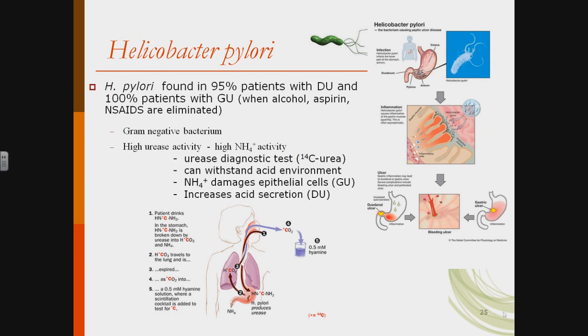We can use several diagnostic tests to confirm H. pylori. One is where a patient drinks C14 urea, and in the stomach this urea is broken down by urease into bicarbonate and NH4, or ammonium. The bicarbonate travels to the lung and is basically expired as CO2, and this is the C14 CO2. And then the person basically breathes into a scintillation drink, and the scintillation cocktail can bind to the C14 found in the carbon dioxide. And then we basically put it into a reader that can detect the radioactivity.